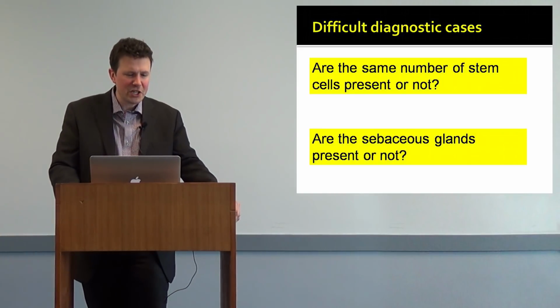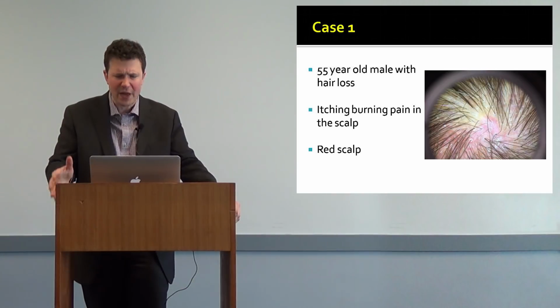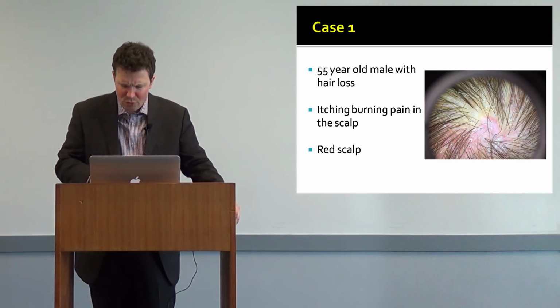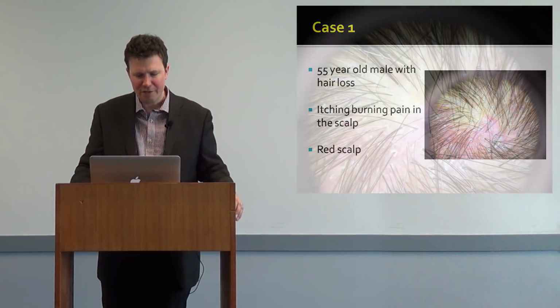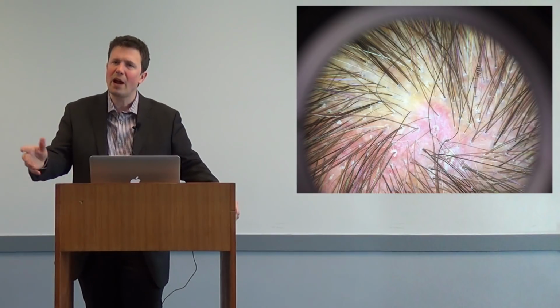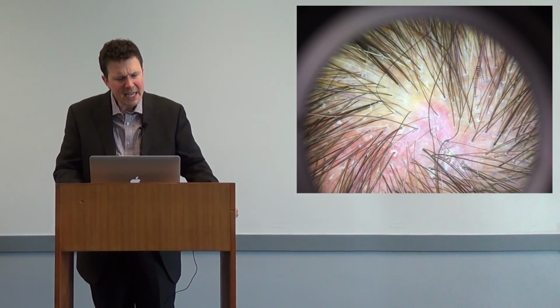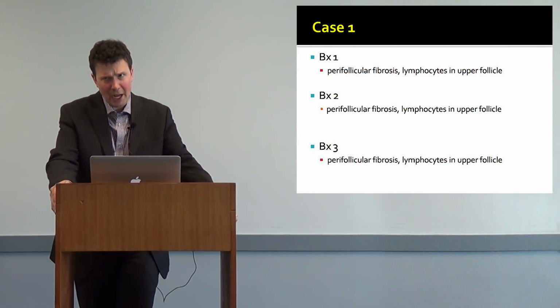So consider this patient with an age of 55 years who presents to me with hair loss. He has itching and burning in his scalp. He has a red scalp. When you look up close, this is a trichoscopic image of his scalp. You can see scale around the hair follicles. The scalp is red. He's had several biopsies. In fact, he's had multiple biopsies.